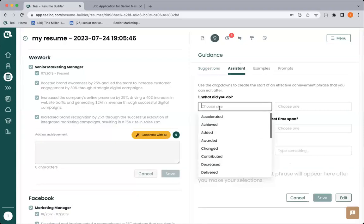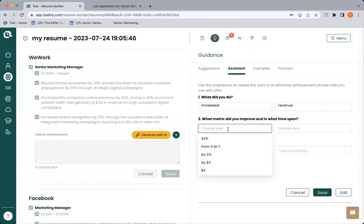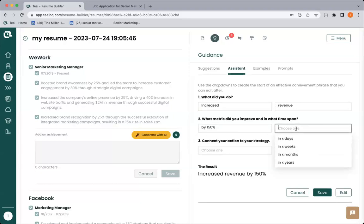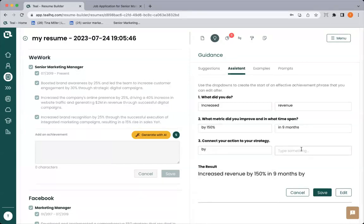You can use this assistant, which is more like a Mad Libs. So we did increased revenue. We got a bunch of nouns here you can pick from, by 150% in 9 months. By might be redundant, so maybe I would use a different one, but I'll just keep it here for simplicity.